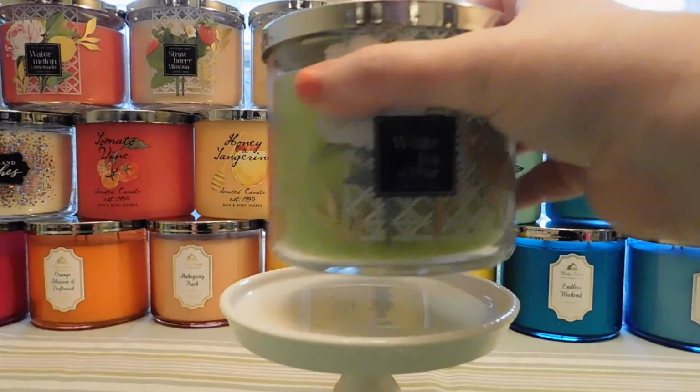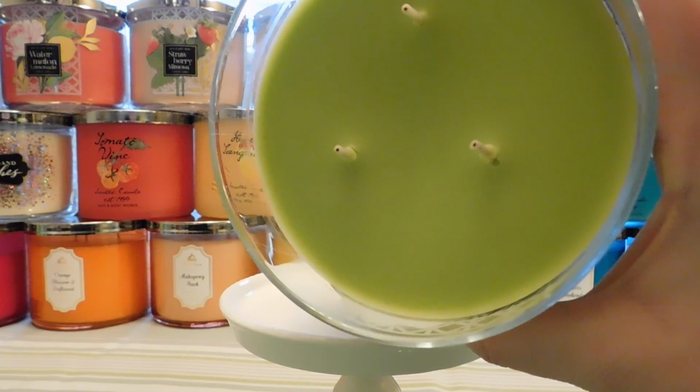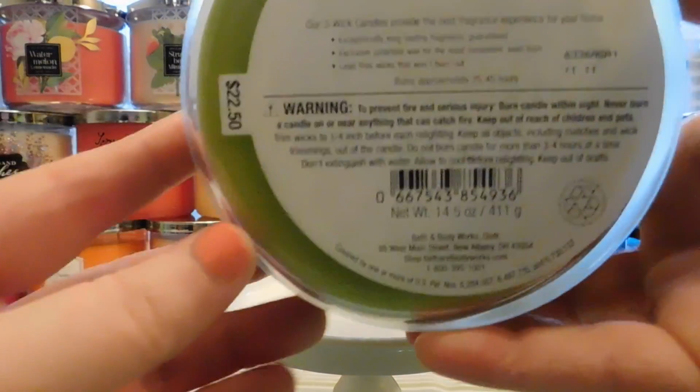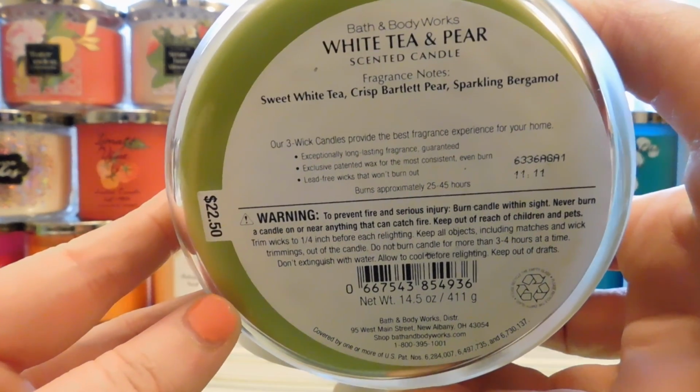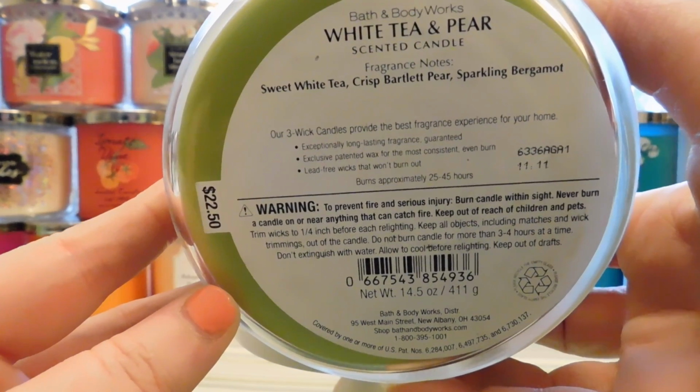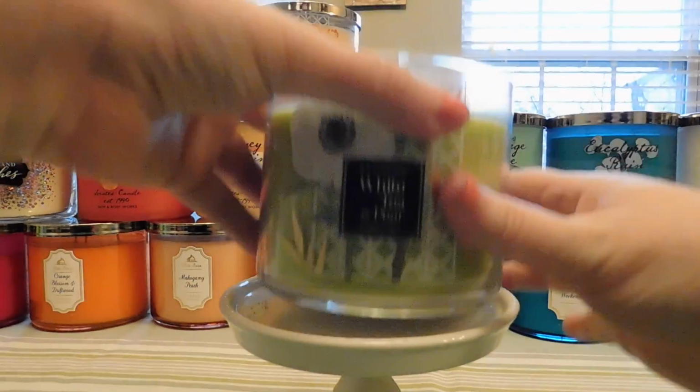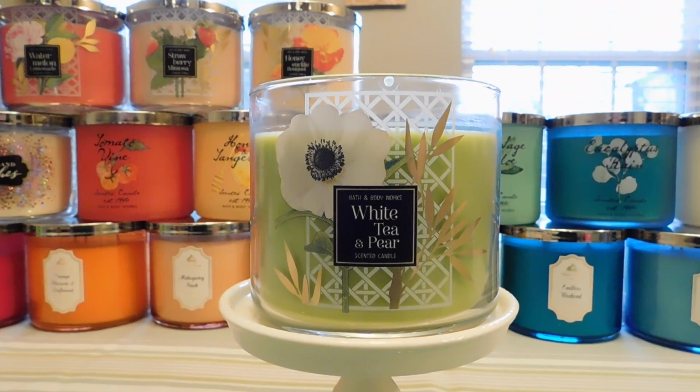The next one I have is White Tea and Pear, and this has sort of a lime yellow green wax, so it's a bit of a lighter green than the Sunlit Garden. The notes are sweet white tea, crisp Bartlett pear, and sparkling bergamot. I get crisp, sweet pear and bergamot. I really don't get much of the white tea note, so I'm curious to see how this will translate in burning. I'm wondering if the pear is going to come out more, or if the bergamot is going to drown that out, but we'll see. I do like it enough cold that I will probably keep this one and at least burn it to see how it does.